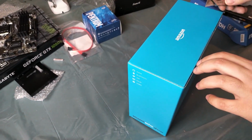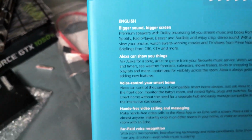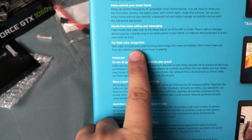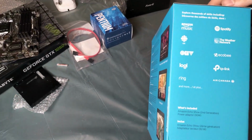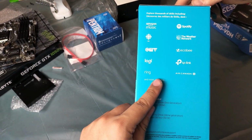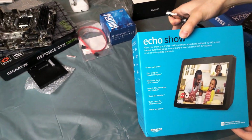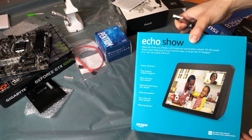We have the latest Amazon Echo Show, which gives you bigger sound, can show you things, whatever that means, voice control over your smart home, hands-free calling, voice recognition. And thousands of skills, including Amazon, CBC, CTV, Air Canada, Ring, and more. So it's got voice recognition. It's about time Amazon made an Echo that could do this.